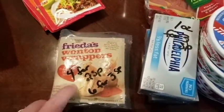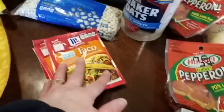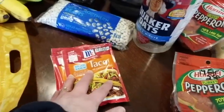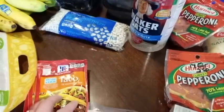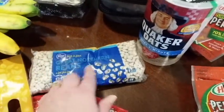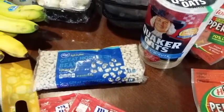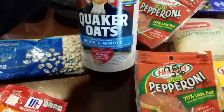We have wonton wrappers. You get 4 of them for 2 smart points or 6 for 3 smart points. And then the 30% less sodium taco seasoning for some of my recipes. These are for my brownies. I could not find a low sodium Great Northern beans, so I just got the regular beans, and I'm going to soak them overnight.